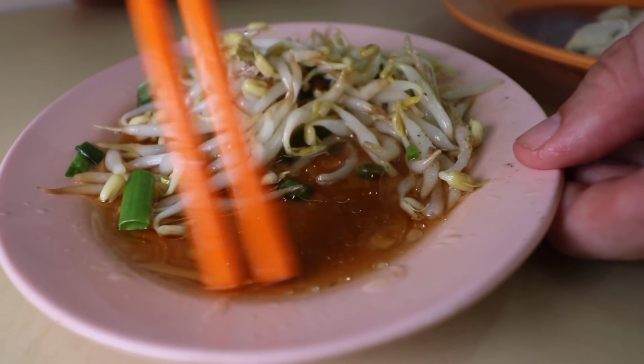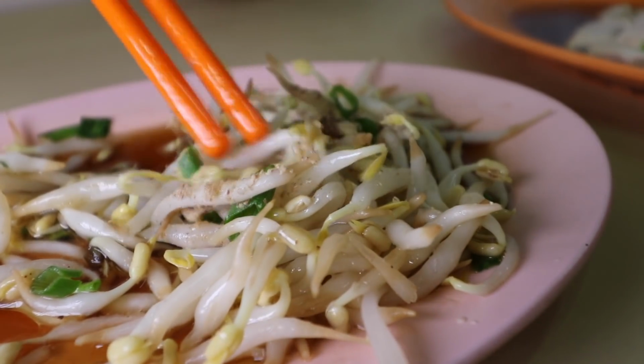Wow, his bean sprouts taste so different to me because they've been in that warm broth. So they've really soaked in the flavor of the broth instead of just being nice and watery and sweet and juicy. This actually has the flavor of the broth. They're salty, and he is touching this up with a ton of white pepper on top.